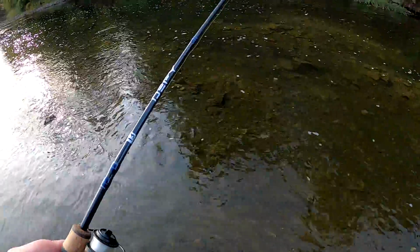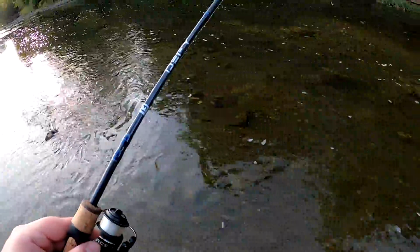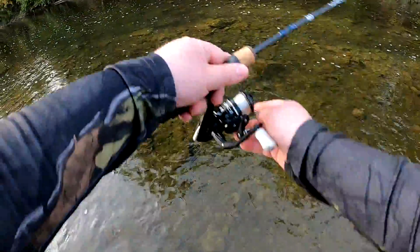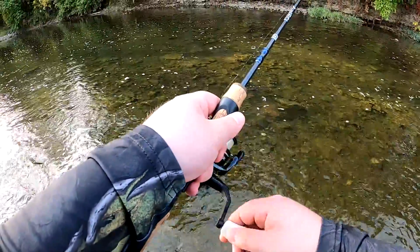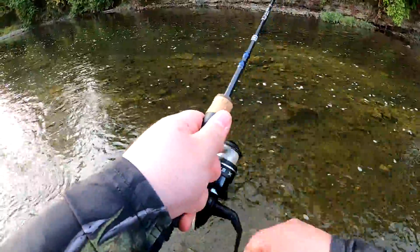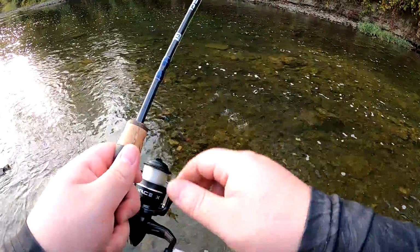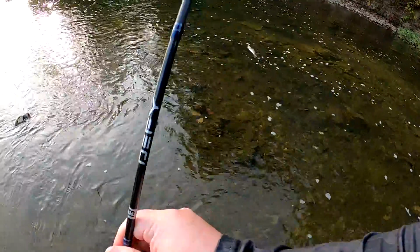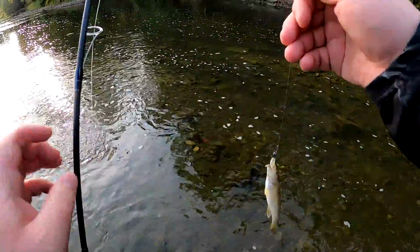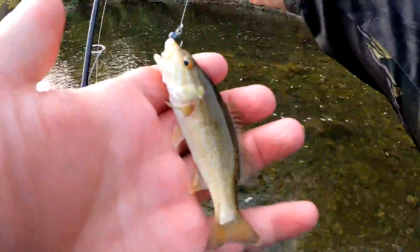Alright, I'm gonna cast directly into that sort of hole right there. There should be something hiding in there. I was right. I have a fish. And it's another little smallmouth bass. Here we go.